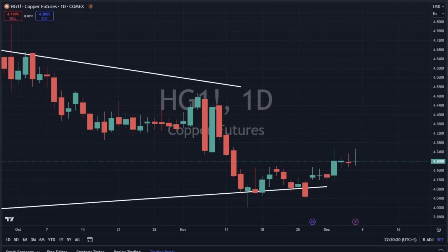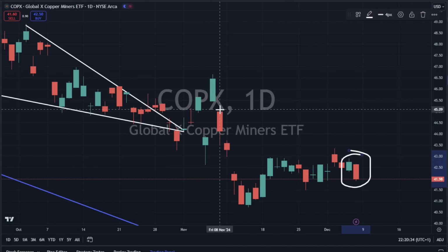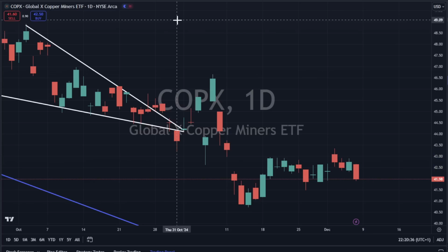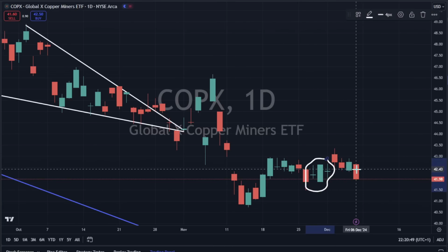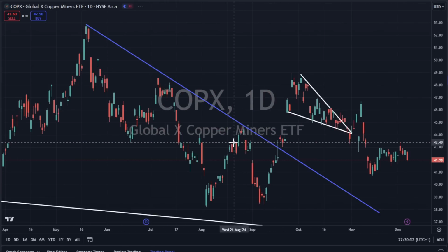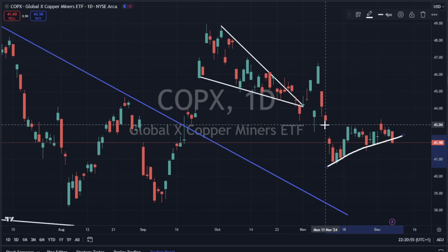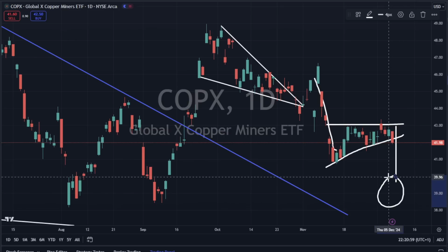Dr. Copper. We've got COPX down a little bit, down 1.8%. So a lot of people ask why. Why did copper go up 0.2% and COPX go down? Good question. I don't know the reason. No one does. But we have a bullish engulfing here. We got some selling pressure today. Be patient, guys. We're sitting on top of a lot of things. Now, could this be a bearish flag pattern that we end up here? It very well could be.